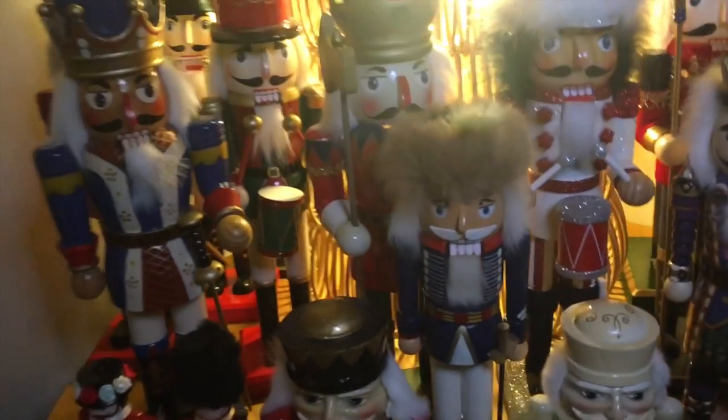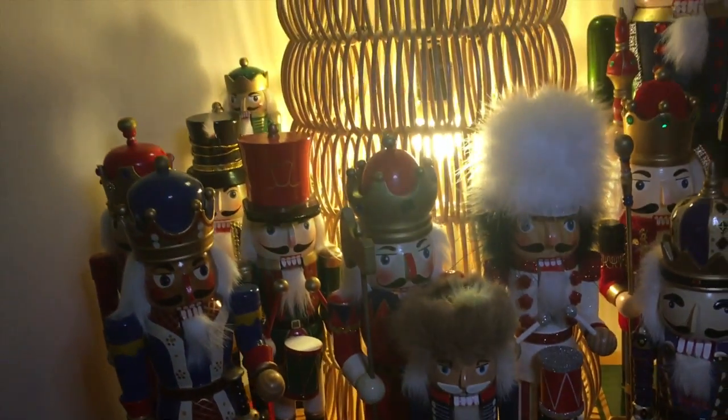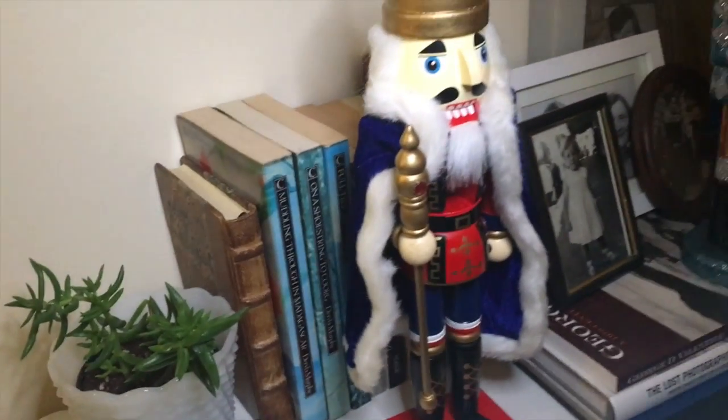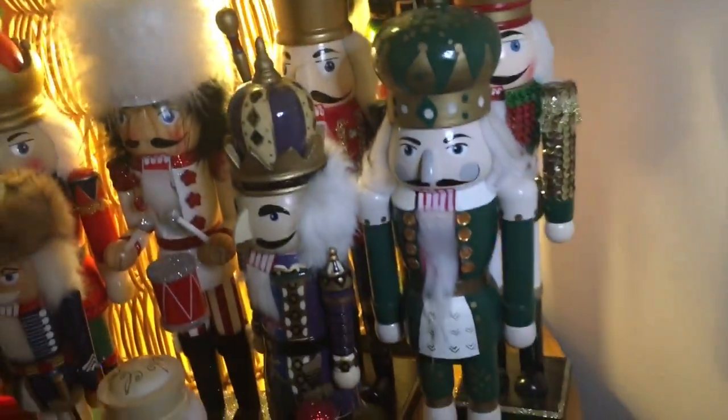This was the first one. That little one with the fur hat. He was the very first. And last year, it's this rather fierce looking chap with a beautiful blue velvet coat. So they used to be incredibly hard to find, but now they're everywhere. And they're very bling. These tiny little ones along the front.